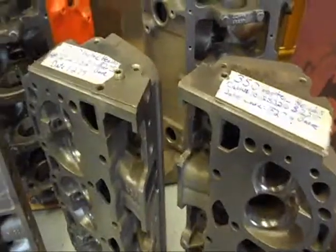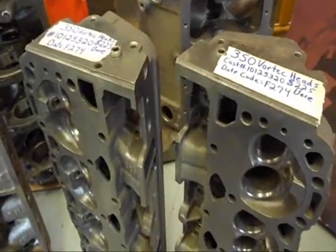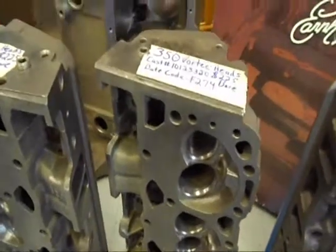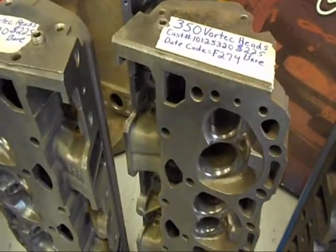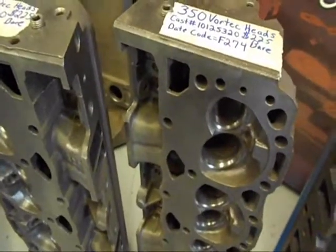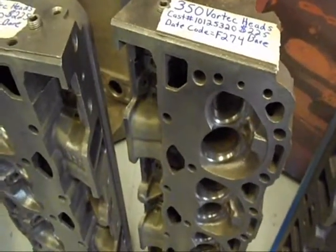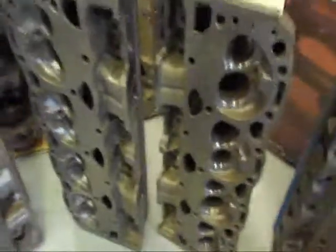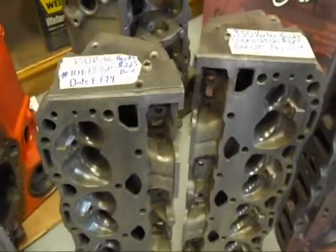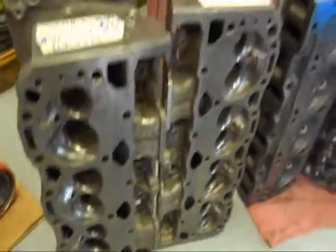We can go 225 on the bare set here, or as always, we can build them up as needed, whatever you like. That's a casting number of 101-25320, and it's the same on both. And the date code is identical on both of them too, F274. Very nice set of heads there. We can get you in them for $225 here for the bare castings.